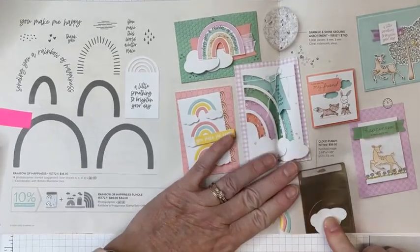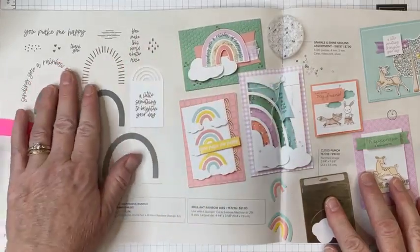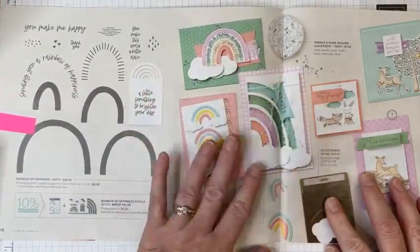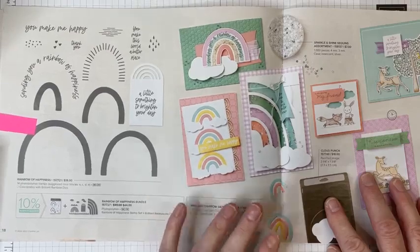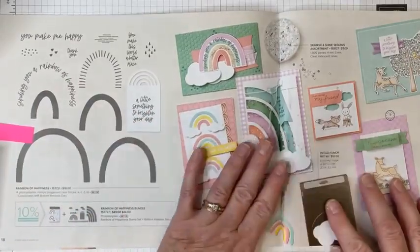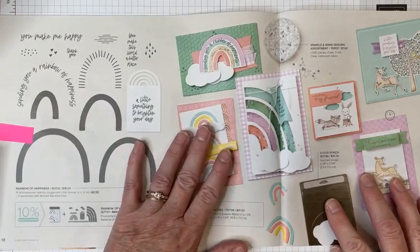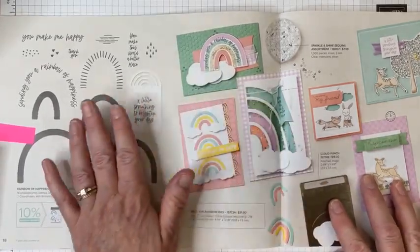One, because I don't know how I would use it yet, just because there's a lot of die cutting. And would I use it for card club? Not really sure. And I have so many stamp sets right now that I'm using what I need to use first before I purchase anything new. So make sure you're doing that. Make sure you don't just keep purchasing. Unless you're a collector, then go ahead and do that. But use what you have and then move on to something new.